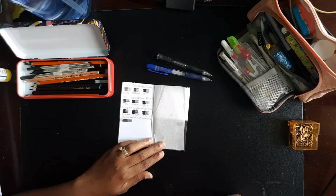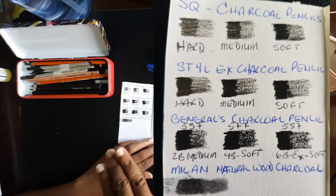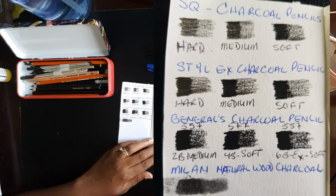First off the bat, one of the first things I noticed when it comes to blackest of black, the General's charcoal pencil is the blackest of black that I have at this moment. Those were the ones that I imported. They're rich, they're black. I will put a picture of this up so you guys can see what I'm talking about. They're just black. The second to the black would be the Stylex charcoal pencils, especially the soft pencil. It can compete with the Generals.